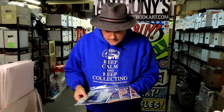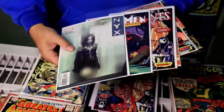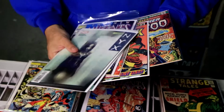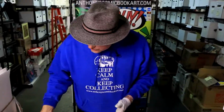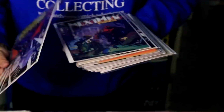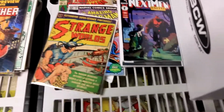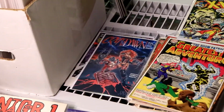Look at these. We go into this first, and the first X-23 NYX, first Hellboy, first Deadpool, first Firelord, Warlock in his own issues, first Brother Voodoo. I'm just going to go through stack by stack here of what we're calling the super key box. Oh, here's first Batman Beyond in a comic book, a couple more Hellboys, first Batman Beyond, first Cry for Dawn, Three Stooges.